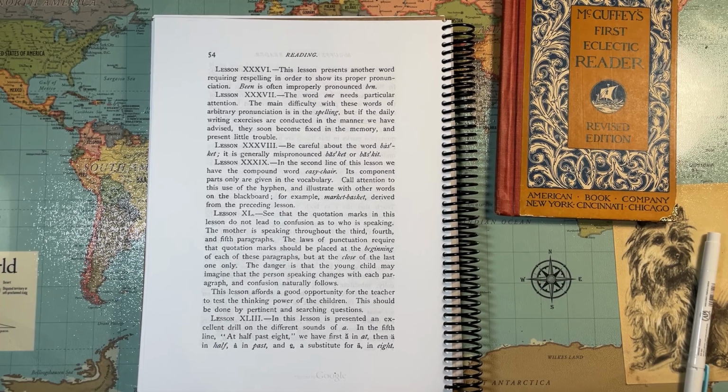Lesson 38. Be careful about the word basket. It is generally mispronounced basket or basket. Lesson 39. In the second line of this lesson, we have the compound word easy chair. Its component parts only are given in the vocabulary. Call attention to this use of the hyphen and illustrate with other words on the blackboard. For example, market basket, derived from the preceding lesson.